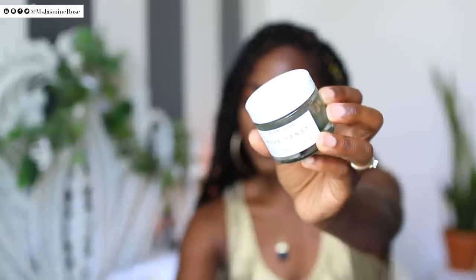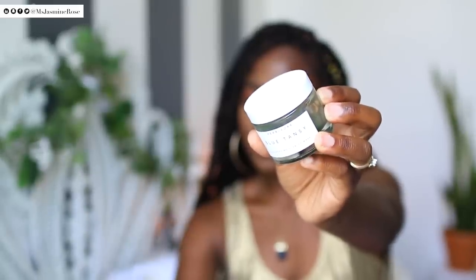The next product I want to talk about is the Herbivore Blue Tansy Resurfacing Clarity Mask. I absolutely love this stuff. Now, I'd never heard about Blue Tansy before buying this, but ever since I bought this, I've been seeing Blue Tansy everywhere, and I'm really not sure what Blue Tansy is supposed to do specifically, but I'm guessing it's really good for skin, because I'm seeing it in a lot of skincare products these days.